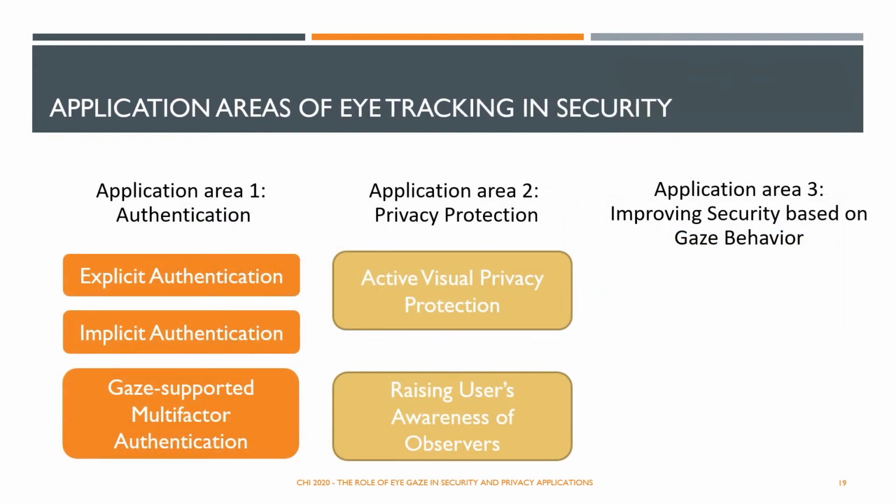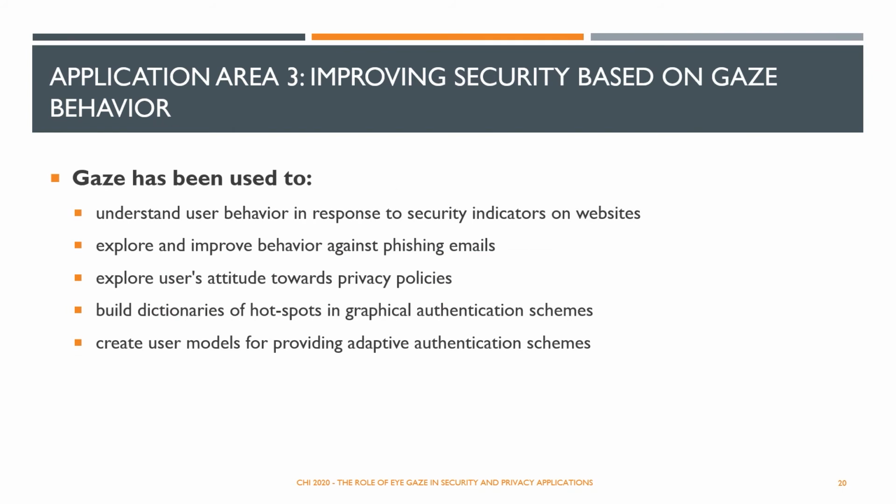This concludes privacy protection using eye tracking. Now the third area is application area 3, improving security based on gaze behavior. Tracking the user's gaze while they are undertaking security critical tasks could allow us to understand the user's behavior in response to security indicators. And this has also been done in the past, actually.